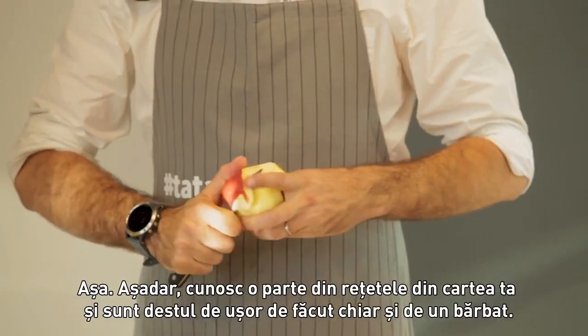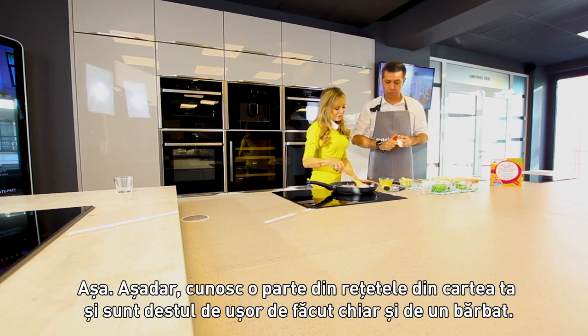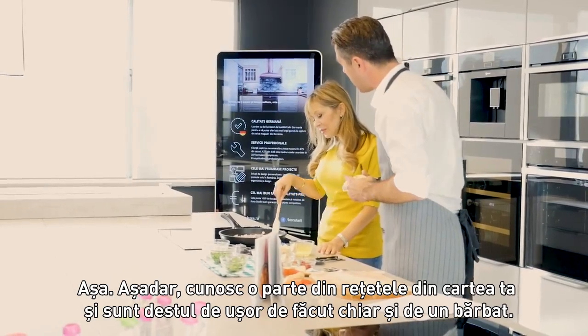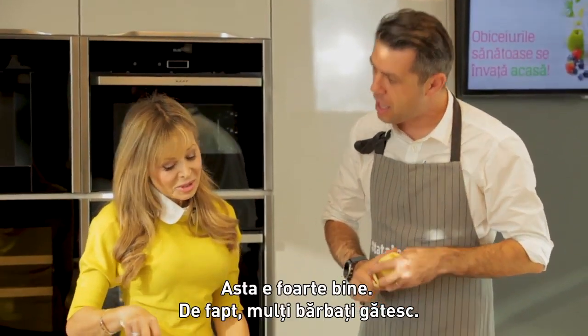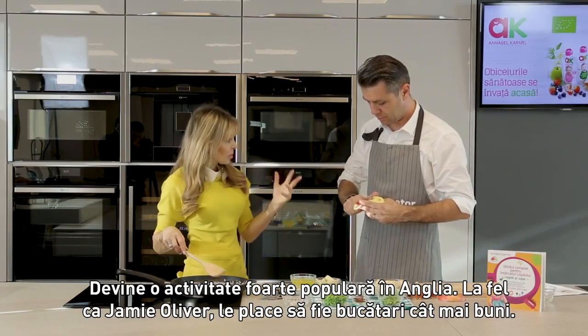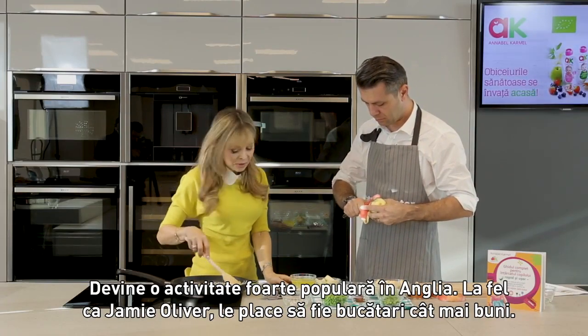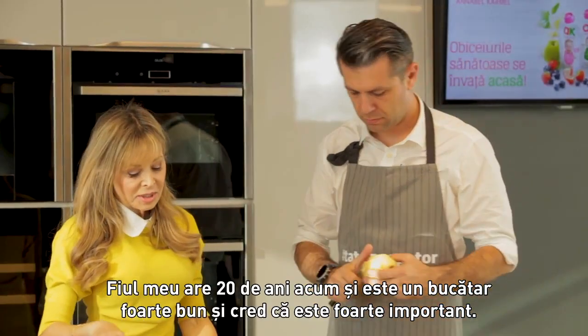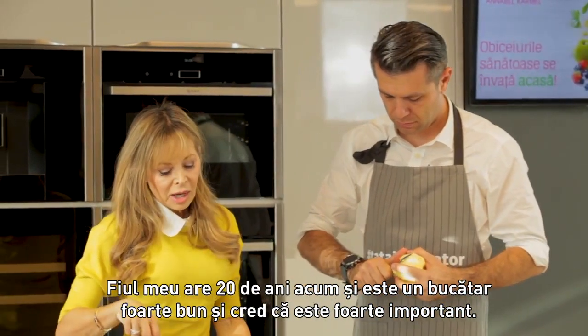Yeah, I'm trying. Excellent. So I know some of the recipes that are in your book, and I think they are quite easy to make by a man. You know? That's good. Because actually, a lot of men cook. I think it's becoming very popular in England, like from Jamie Oliver, like to be a good cook. And my son, he's in his 20s now, and he's a really good cook. And I think it's really important.